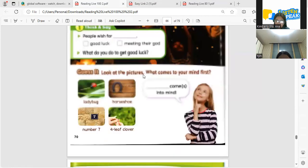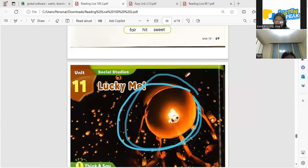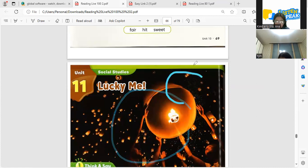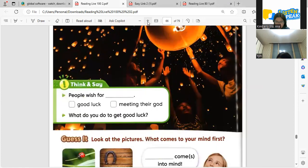So let's have this one. Jimin, do you like lanterns like this? Yes, it looks nice actually. They look like stars in the sky when they fly up there. But now let's have this sentence.